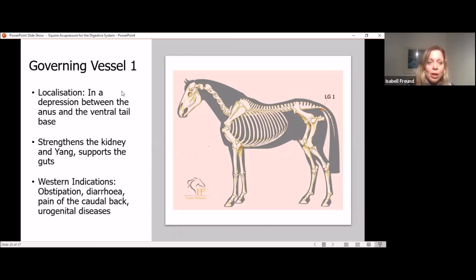But governing vessel 1 is a good point to include with ulcers. It is in a depression between the anus and the ventral tail base. It strengthens the kidney and the yang and supports the guts as such. So that's why it's good to include it there as well. Also, Western indications are obstipation, diarrhea, pain of the caudal back, and urogenital diseases.